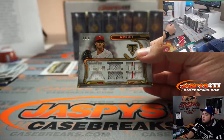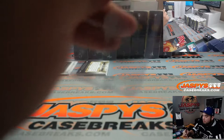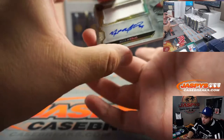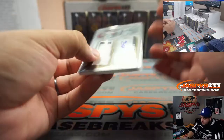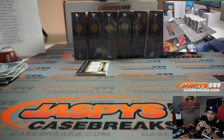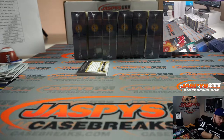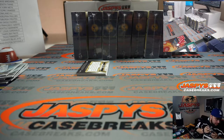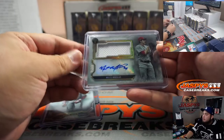Aaron Nola relic, 3 out of 36 for the Phillies. David Chan. And Miles Mikolas for the St. Louis Cardinals. 54 out of 99. 54 RMB spot 4 going to James. So there you go, James, you're already on the board. So you had spot 4 randomized to you, and there you go, you got a Mikolas coming your way right here.